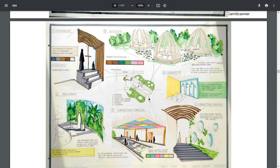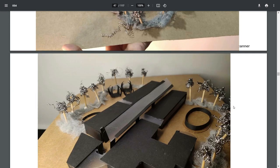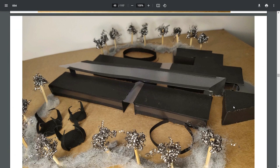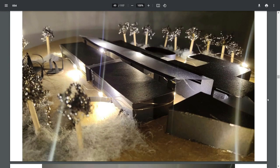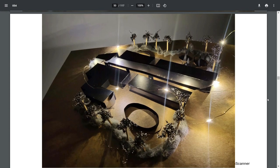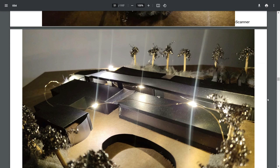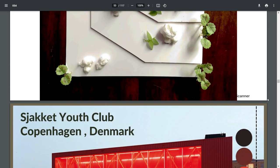Next we have the model and the final pictures, which were already displayed in the video before this. And I really love the one with the lights. I don't know, this is the best I can do. So going forward, more images of the model, that's it. And this is the site model.